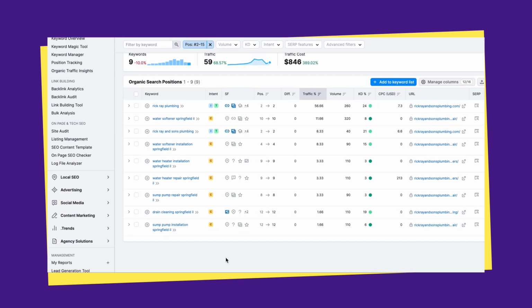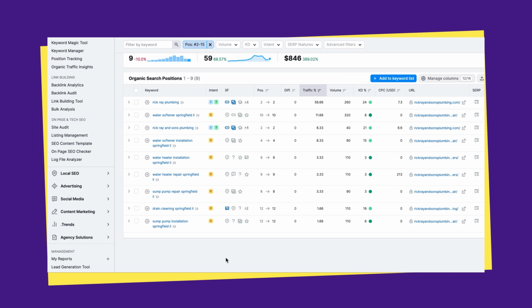And now you'll have access to all of your low-hanging fruit keywords. And these are keywords that you need to prioritize because with some simple optimization and maybe some backlinks, you can push the rankings up and you'll see a big spike in organic search traffic.